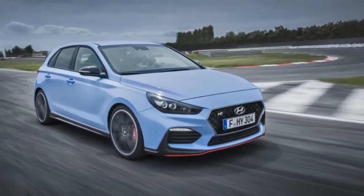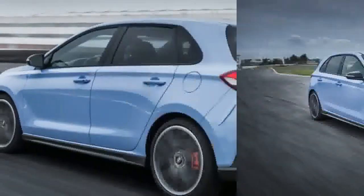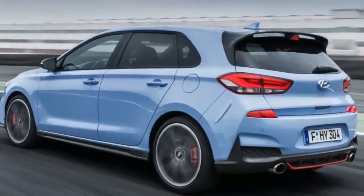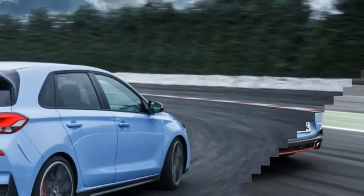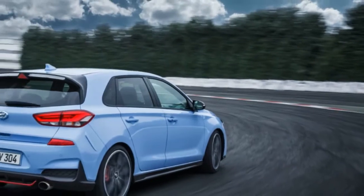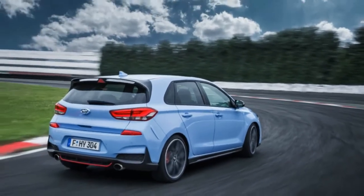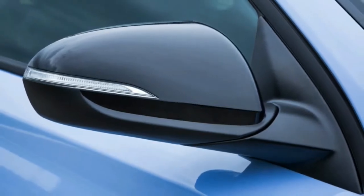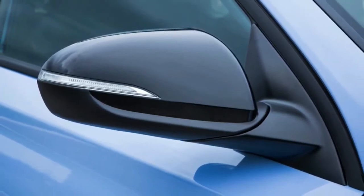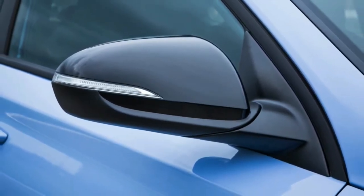The i30 N performance pack will go on sale from £27,995, meaning that the most potent version of Hyundai's hot hatch significantly undercuts the Ford Focus RS, the Honda Civic Type R, and even the most basic Volkswagen Golf GTI. Order books will open on January 4, 2018.